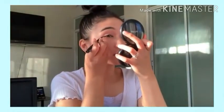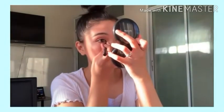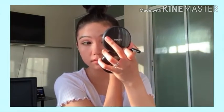For the eyeliner, I'm using the Bronzer liquid eyeliner. And then I'm gonna contour my face using this Careline contour stick.